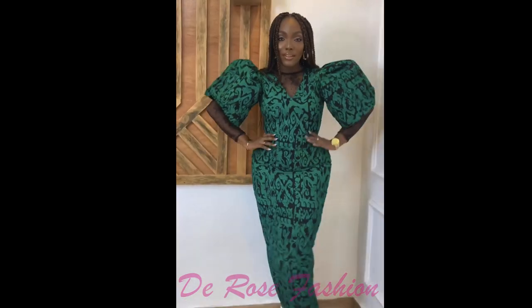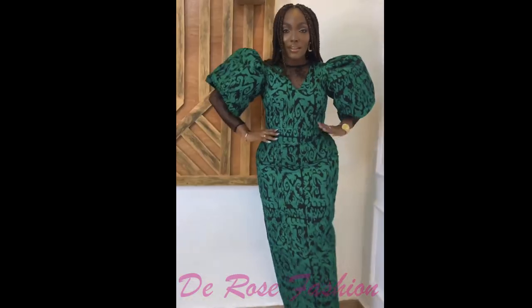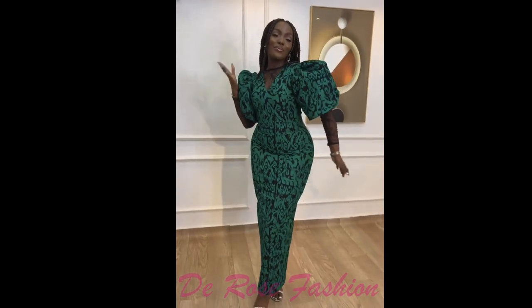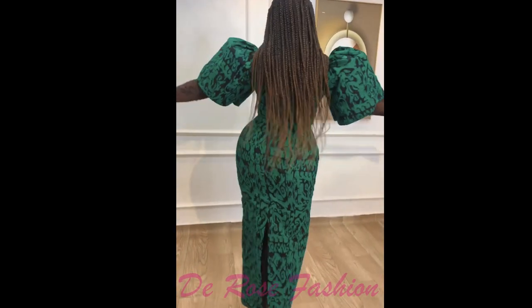And we don't forget to give credit to all our fashion designers who made these beautiful pieces of dresses you're going to be watching today. And again, we give credit also to all our models who you are seeing on the screen at the moment, who presented these styles, who made them look so beautiful as you can see them.